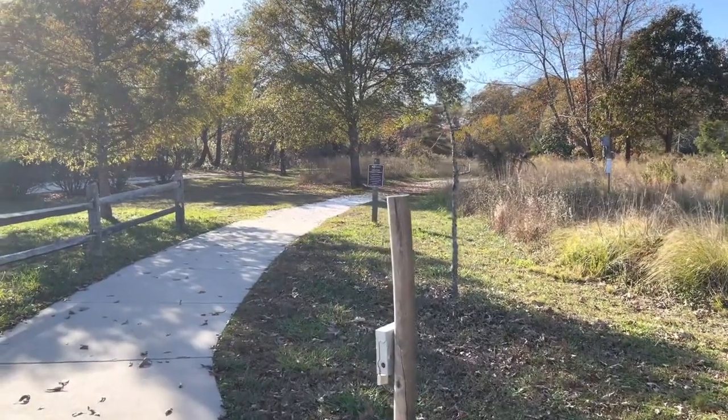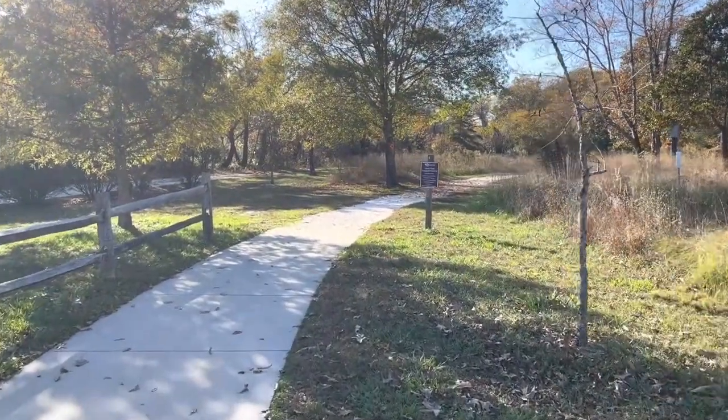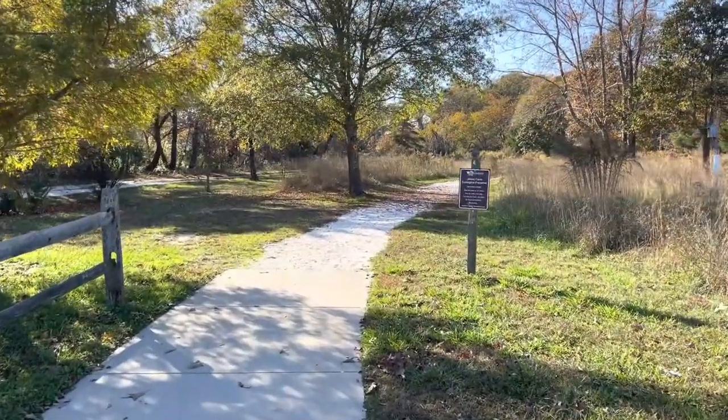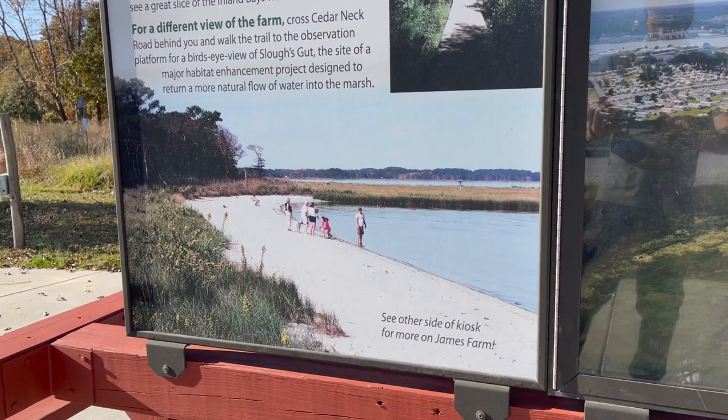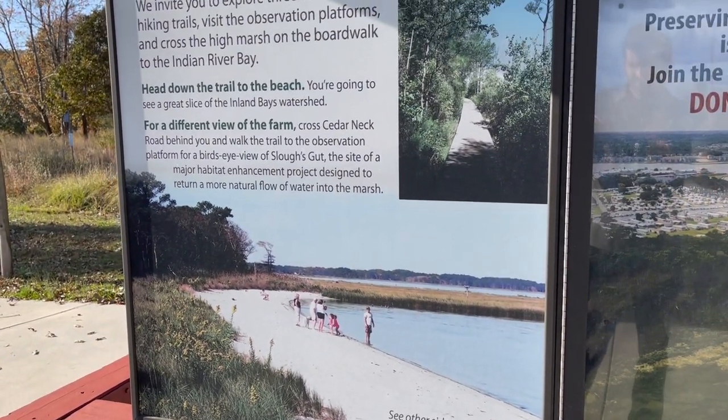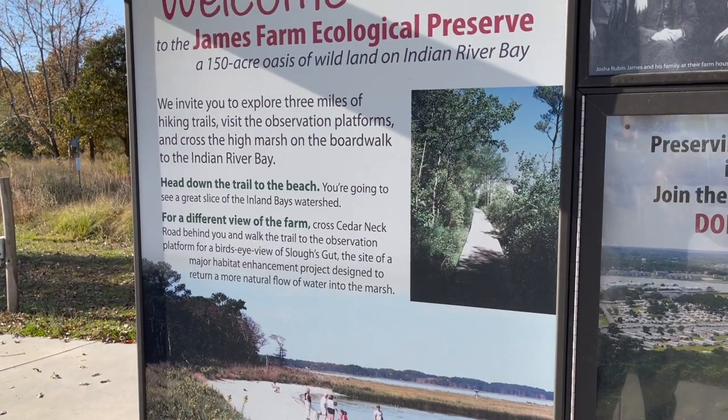So I made my way down the street, not even, you know, a mile here, which is James Farm Eco Park here. Plenty of trails you can bike, walk. They have a nice private little beach you can walk out on, bring the dog and the family. But great place to visit.